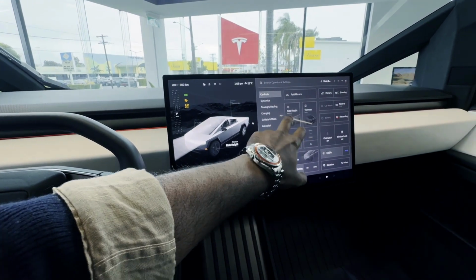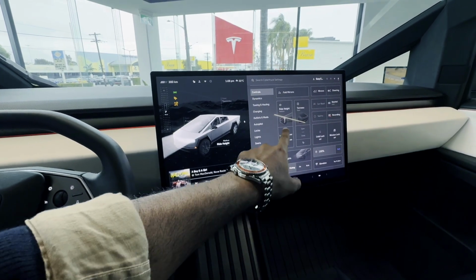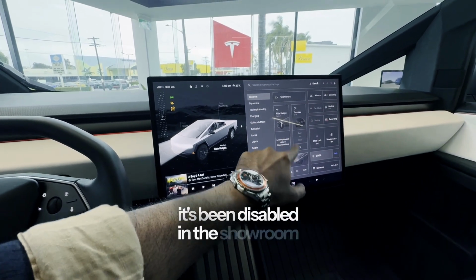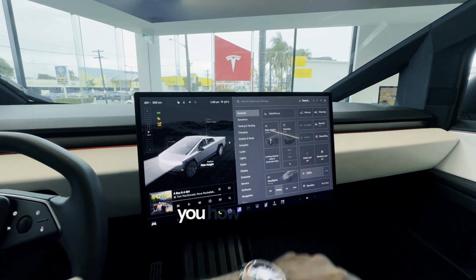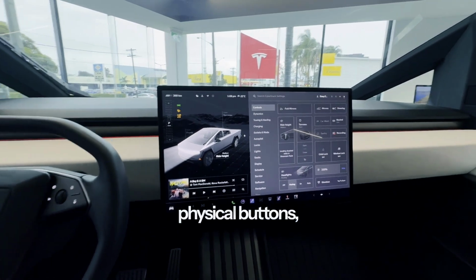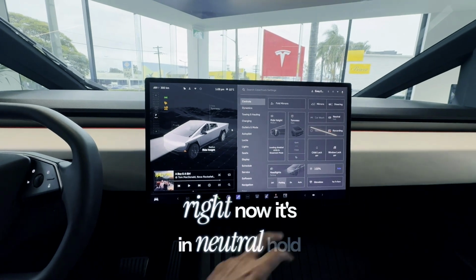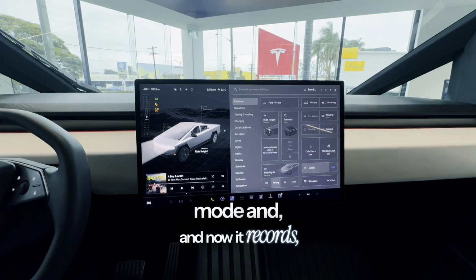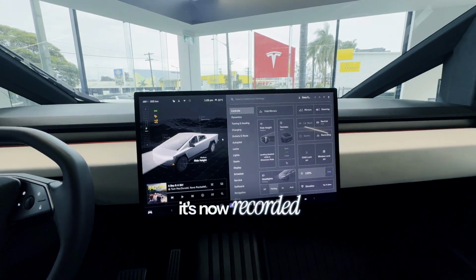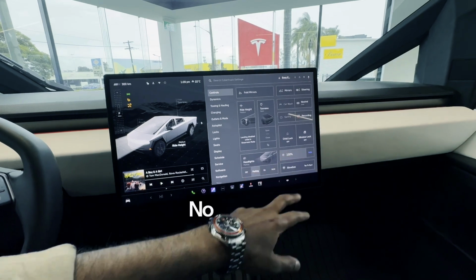And then we can adjust the ride height. It is now medium. You can actually, it's been disabled in the showroom mode, because it's in the showroom mode and the tonneau is open, but we did show you how to close that from the physical buttons, so that is pretty cool. And right now it's in neutral hold, and you can record as well. It's in recording mode, and now it records. So all the mischief that I've done, it's now recorded and saved. I'm sure Tesla can review that. You can switch off the child lock. No different to what you have.